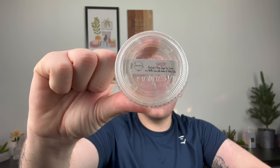I did Shoop from Vintage Chic, which is chestnuts and brown sugar ice cream in a waffle cone with chunks of yellow cake. This was okay. Again, nothing to write home about.